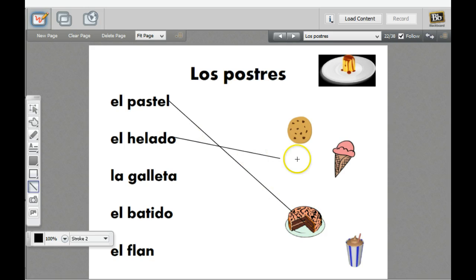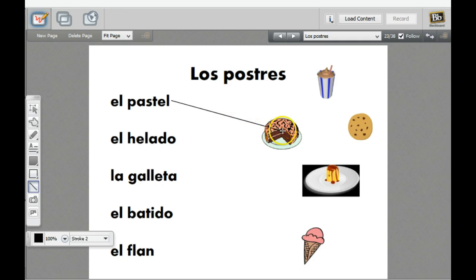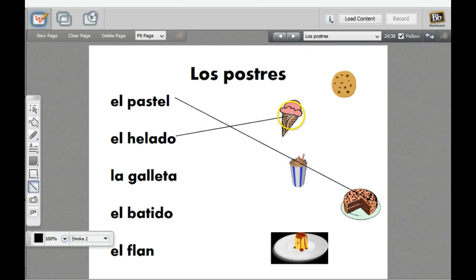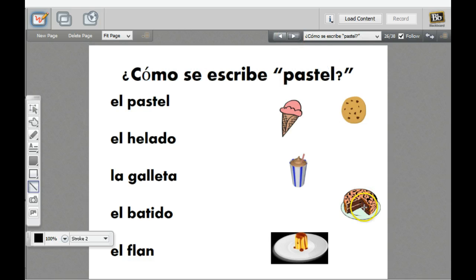El pastel, el helado, la galleta, el batido, el flan. El pastel, el helado, la galleta, el batido, el flan y, una vez más, el pastel, el helado, la galleta, el batido, el flan. ¿Cómo se dice cookie en español? Se dice la galleta. ¿Cómo se escribe pastel? Pastel. P-A-S-T-E-L.